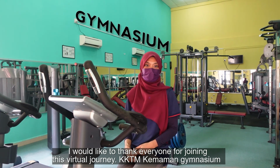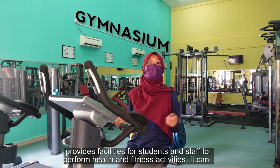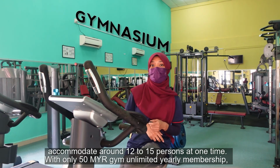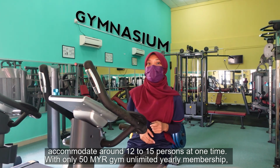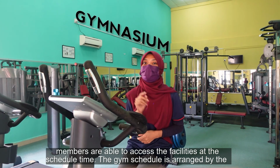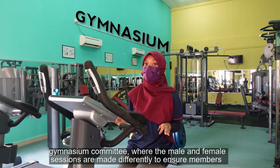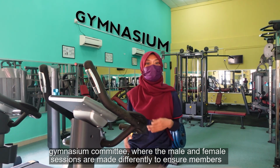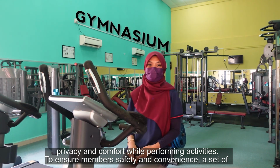KKTM Kemaman Gymnasium provides facilities for students and staff to perform health and fitness activities. It can accommodate around 12 to 15 people at one time. With only an RM50 gym unlimited yearly membership, members are able to access the facilities at the scheduled time. The gym schedule is arranged by the gymnasium committee, where the male and female sessions are made different to ensure members' privacy and comfort while performing activities.